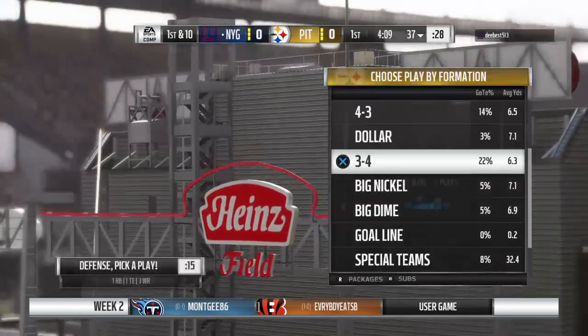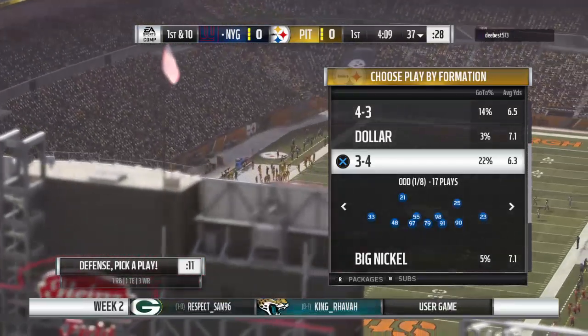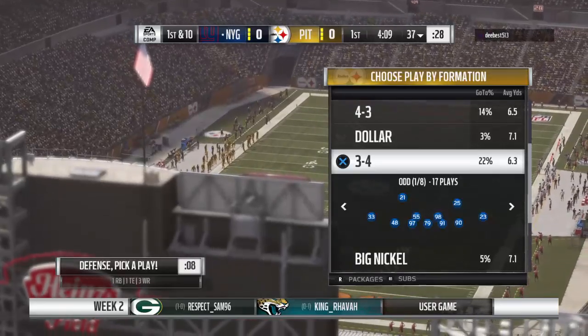see where the patience is on both sides. Each head coach, can you hang in there and not try and force something that could put your team in some jeopardy?